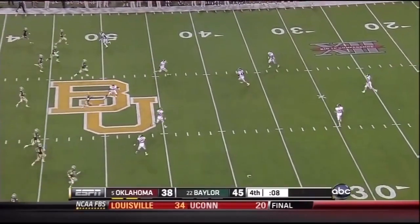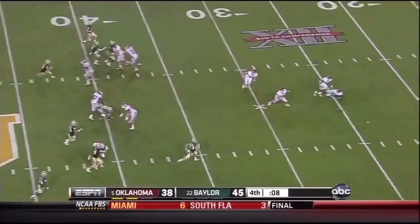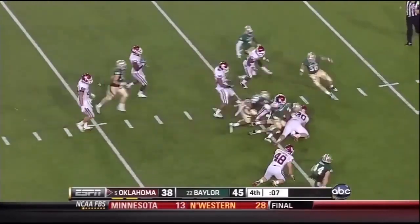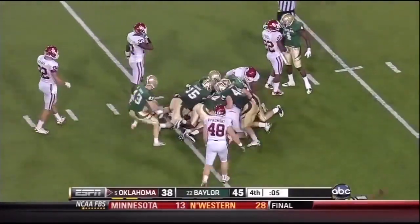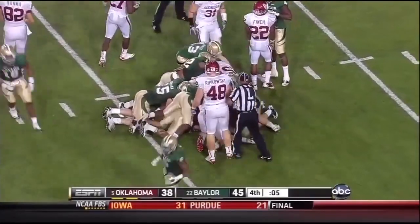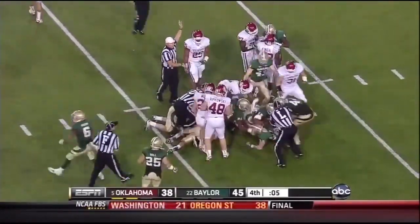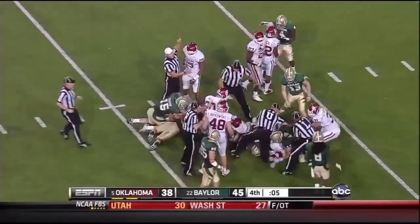And now the squib kick. He takes a bounce. That's a live ball. And Baylor tries to come up with it. And they may have. And they have. Baylor is going to close this show. A special teams mistake by the Sooners.